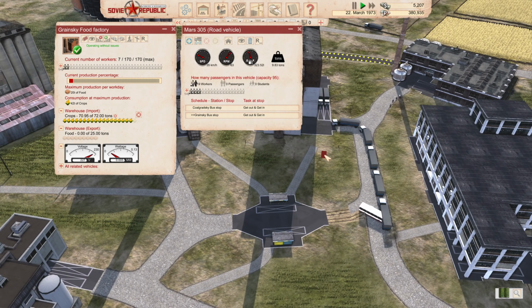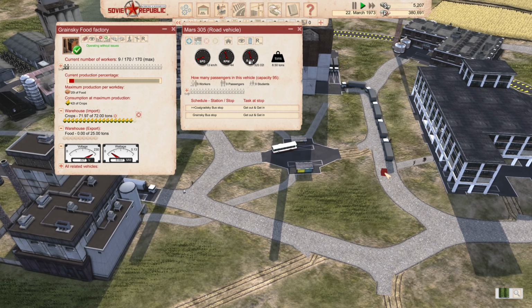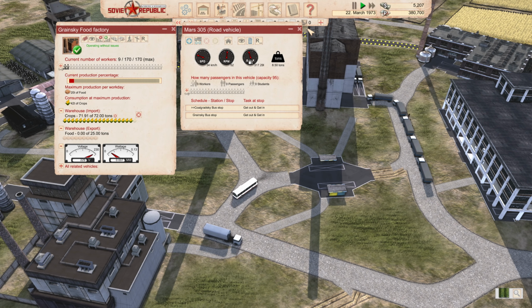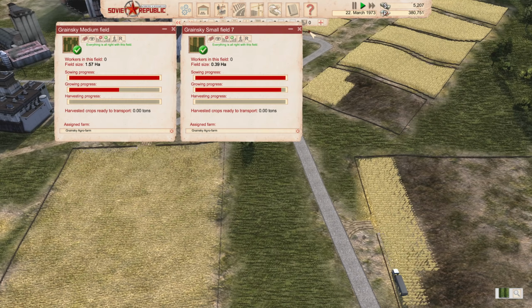So that's going to bring a crop of 19 new people. So we should see at least a couple go to the food factory. Yeah, so that is a much more accurate distribution. A much better distribution of where I want the workers to be going. Because that was 100 workers, and the vast majority of those people went to work in the fields. Yeah, that's 20 people between Grainsky Small Field 6 and Grainsky Medium Field 2.